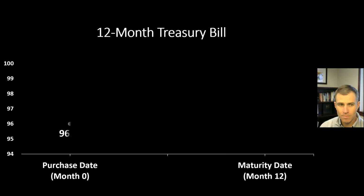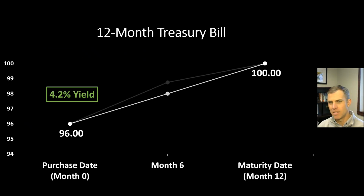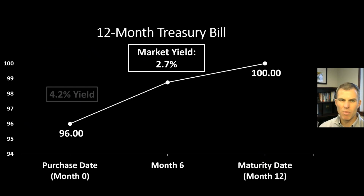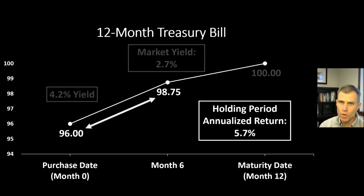Let's go to an example, in which you buy that same treasury at 96, and in this case, rates go in your favor. The market yield 6 months from today on a 6-month T-bill is 2.7%. So the buyer is willing to pay more, 98 3/4, because that'll get them the prevailing interest rate at the time of 2.7% for the remainder of the term of that Treasury bill. The holding period annualized return to you is 5.7%.